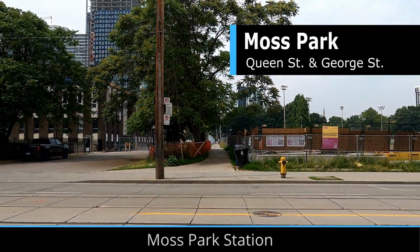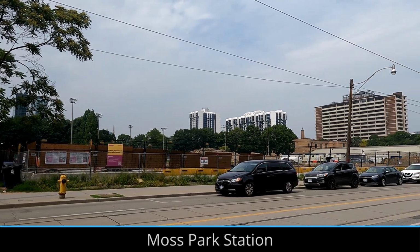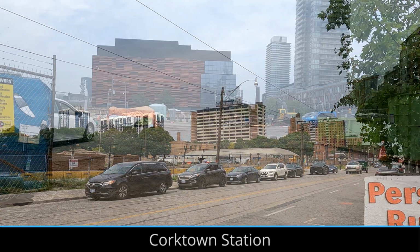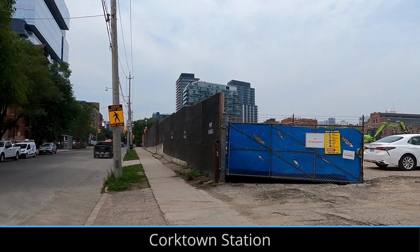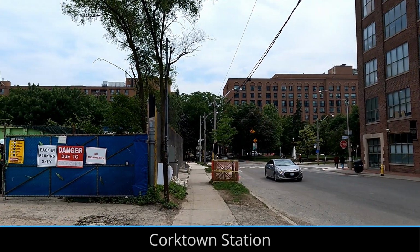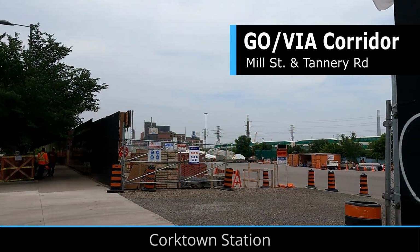Trees in Moss Park have been cut down to prepare the site near Queen and Sherbourne to make space for construction of the station at Moss Park. Corktown Station is on the site of Upper Canada's first Parliament building, which means Metrolinx has been carefully searching for historical artifacts. Once artifacts are found, they are transported to the Ontario Heritage Trust for storage and may be displayed in the station once complete.